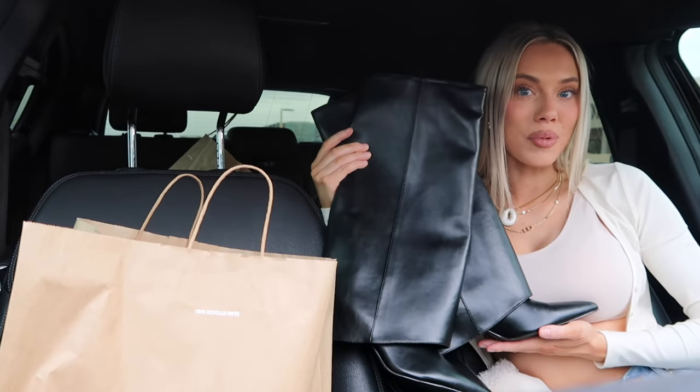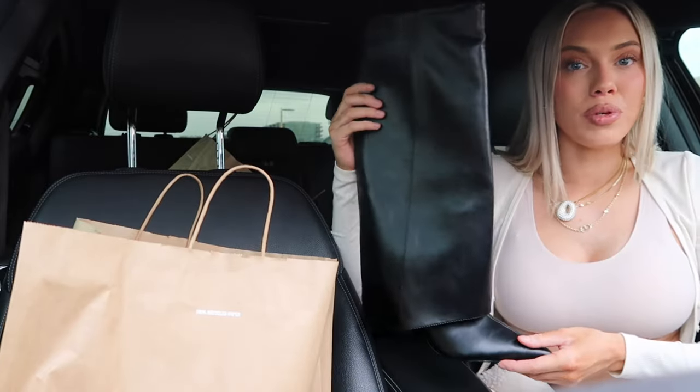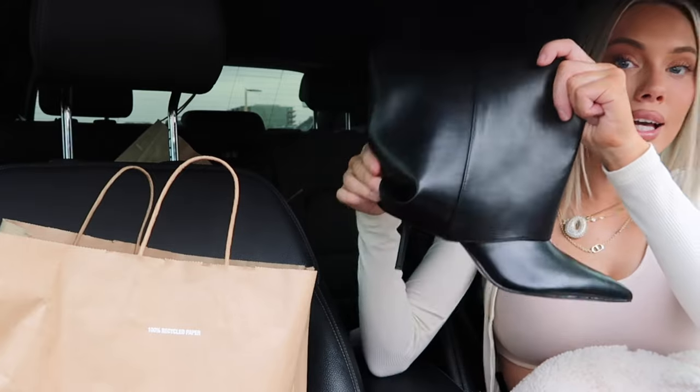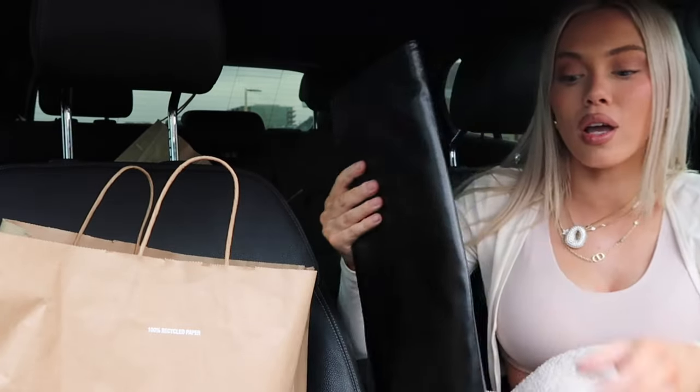My favorite thing I picked up are definitely these boots. They look a lot like the Givenchy shark boot, which I am obsessed with. I like that the heel is short but really pointy, so they're easy to walk in and they almost feel cushioned. You know how some boots kind of have a cushion on the inside? These have that, so they're really comfy.